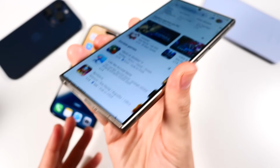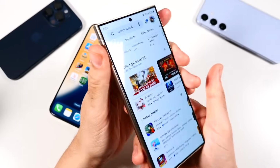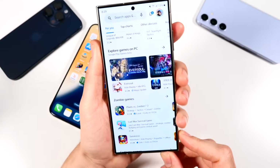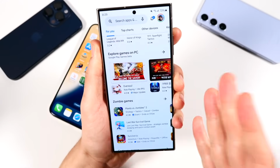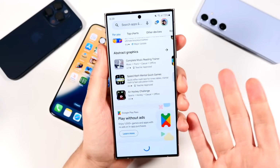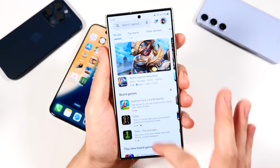Screen protectors are as easy as ever to put on, and I hope they stay with the flat panel in the future. I am seeing rumors that they're going to round the corners just slightly more so they don't feel like they're digging in your palms on the S24 Ultra. That would be a nice touch. But overall, an incredibly bright, vivid enough, I would say, if you put on the vivid mode, and sharp panel with a lot of anti-glare.